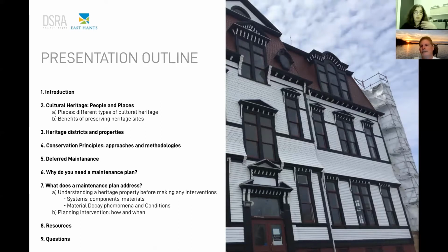Then talking more specifically about maintenance. There are reasons why we defer maintenance most of the time, and the focus here will be trying to explain why we need a maintenance plan and what the maintenance plan will address. And I hope by the end of the presentation, everyone will be convinced that we need to have a maintenance plan for our heritage property. But we'll see.